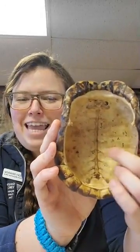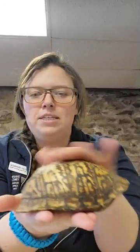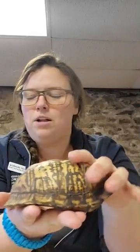They have to stay in their shell. Now, the top part of a shell on a tortoise is called the carapace. So this rounded top part is called the carapace. And then the bottom part of their shell is called the plastron. So plastron is the bottom.